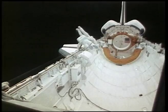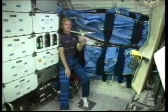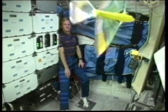Astronauts carry out many tasks, deploying satellites, maybe taking a spacewalk, and even playing with toys. But each of these toys works because of important scientific and mathematical principles.